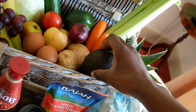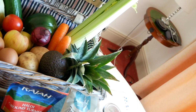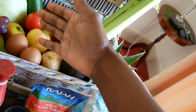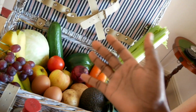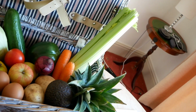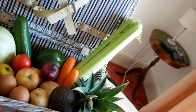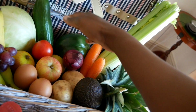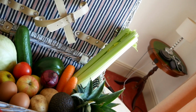I find avocado very nutritious, and it's good for the skin as well. It has very good vitamin E for the skin, and lots of fruits, as you can see, like grapes, bananas. I've put just a couple of them, apples, just so my viewers can understand. Pineapple is very nutritious, and also cabbage, vegetables, all these things, just to show you. But the list is endless.